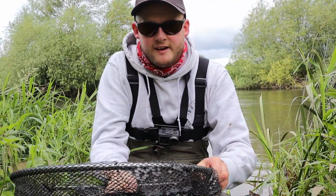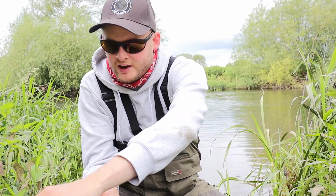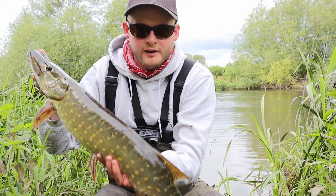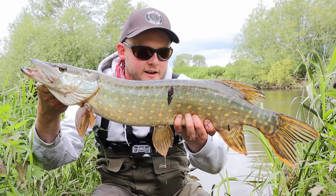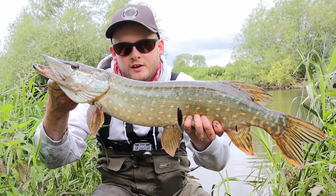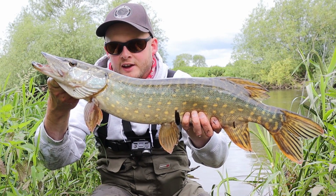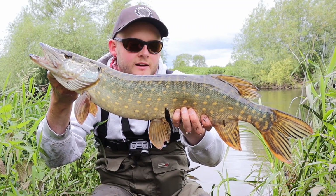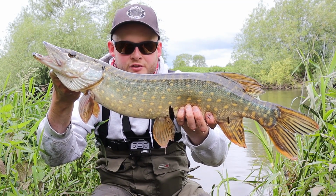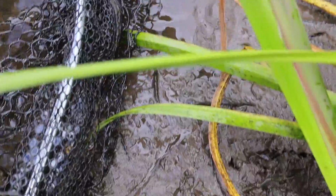Well, that was unexpected. That came out of absolutely nowhere. As you guys have seen, I've had a pretty shocking start, but he's just made it a lot more interesting. Beautiful river pike, not huge, really powerful, very stocky. We'll get him back. Hopefully, it's going to be a better rest of the day than it was start to the day. Let's get you facing the right way, buddy. Nice, easy release. There we go.